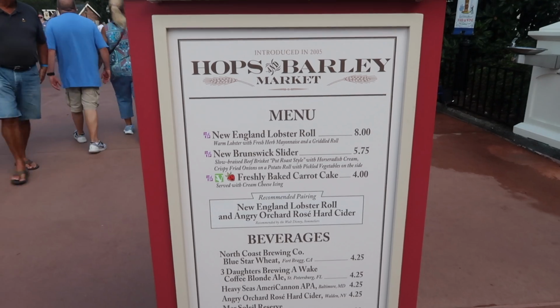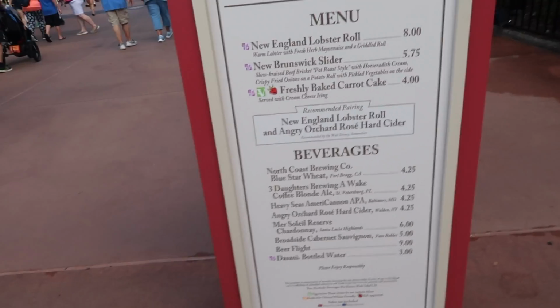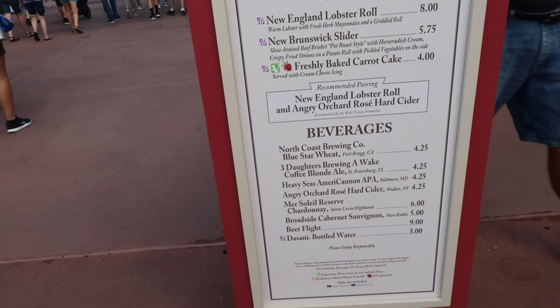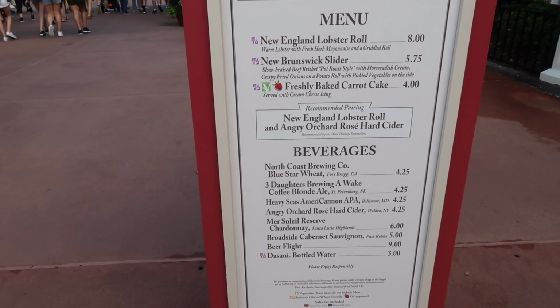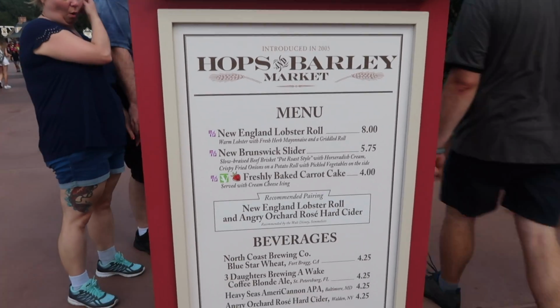The hops and barley, they've got a few food items, and I think it's mainly just for all the beers. They've got a few IPAs, APAs, cider. They look really nice. And then a wheat beer as well, so you've got quite a good variety on there, and a blonde, a coffee blonde. I bet that'd be really nice.